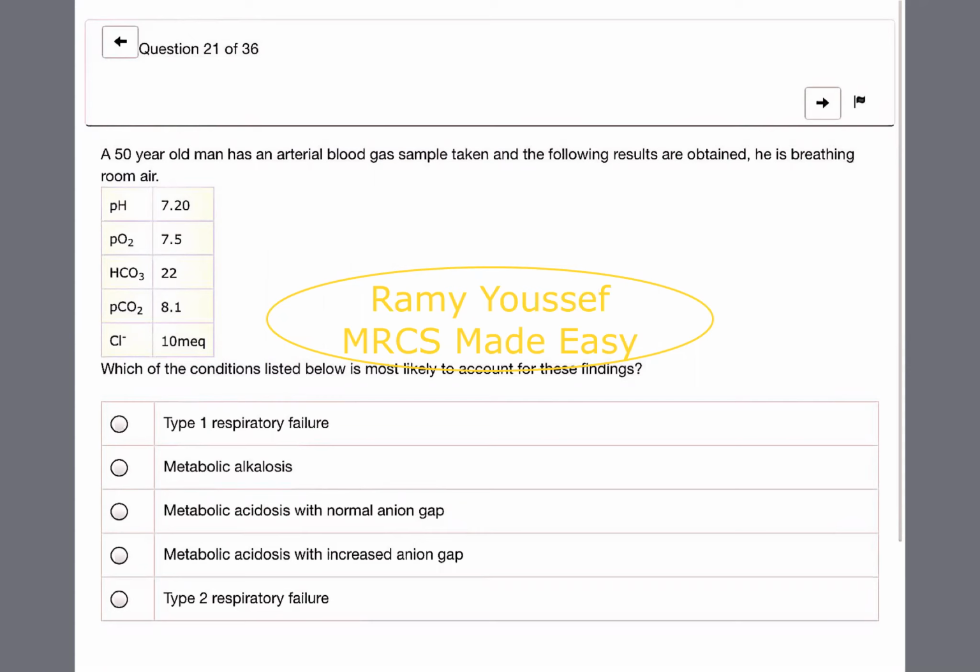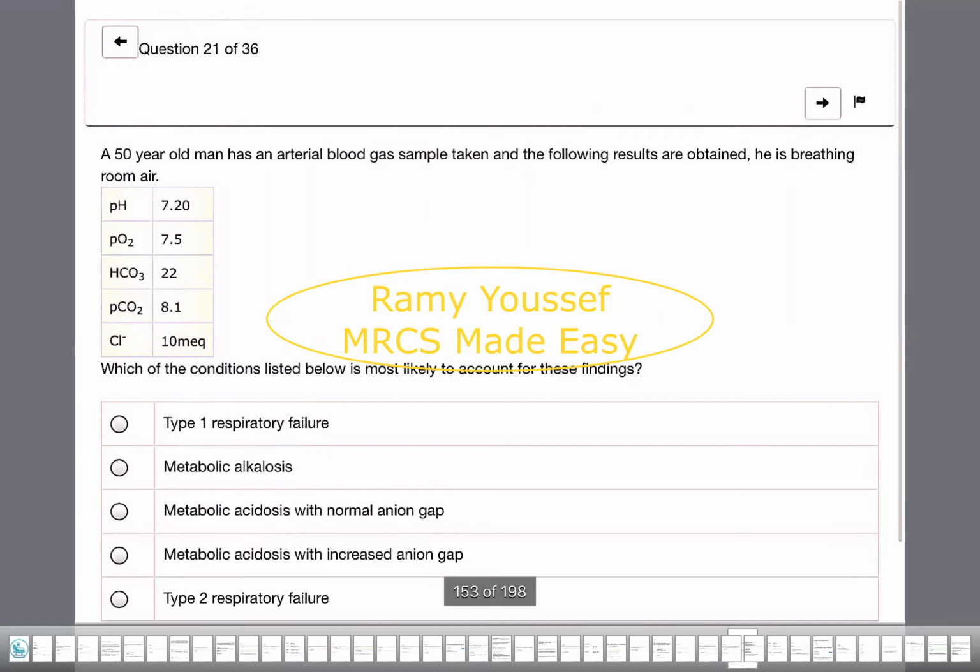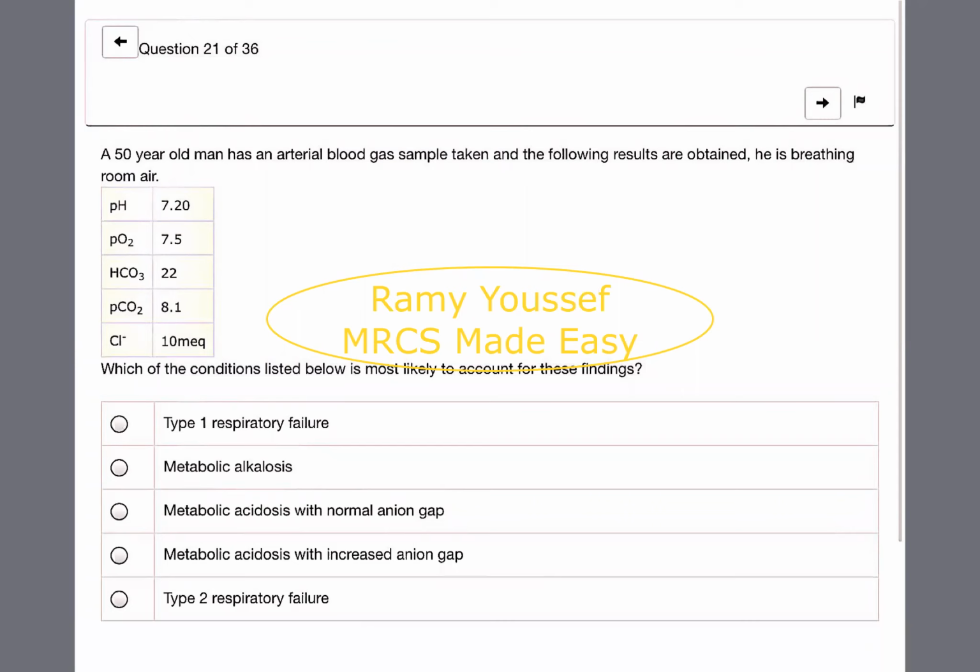Okay, his pH is low, acidic pH. His bicarb is normal, so it is not metabolic, it is respiratory. Analyze the data you have. What about the pH? pH is low. This means it is acidic.